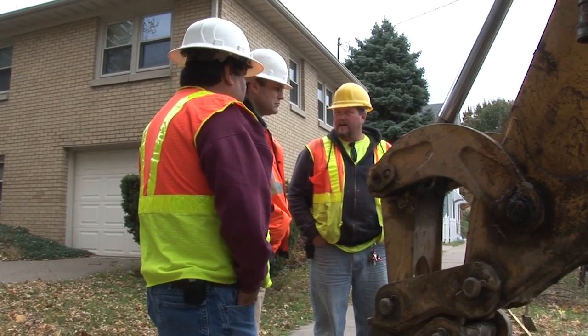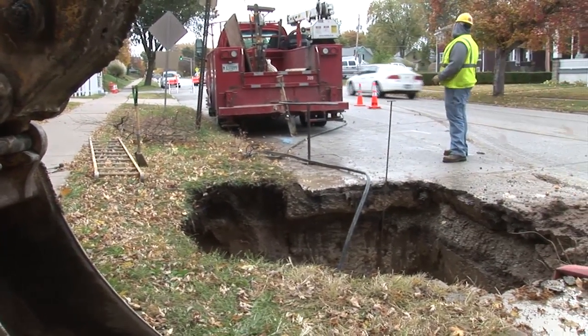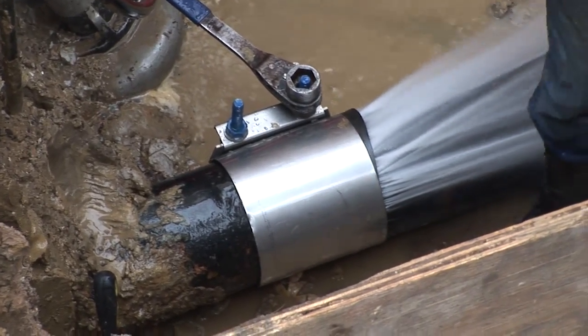The Illinois Environmental Protection Agency requires us to ensure that our system's pressure is always above 20 psi. And the purpose of that is to ensure that we always have a pressurized system so that no contaminants can be introduced into our system.